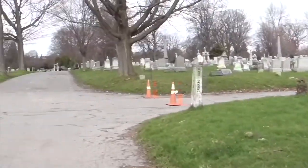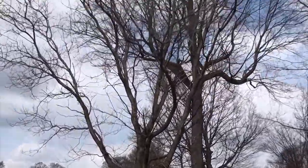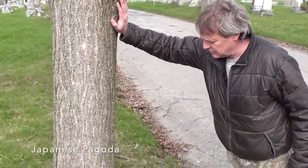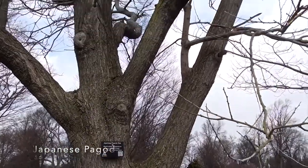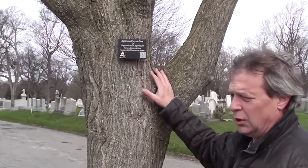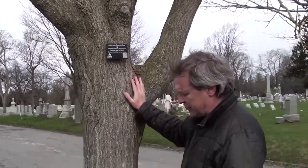Across the street over here, on this kitty corner on the left, that's a Japanese pagoda tree. What's up with that? It's from the Orient, from the Japan area. These are a late flower. They have a nice white flower, late summer, August time. So if you want to stagger your plantings at different times, you plant this, and this will be a nice summer flowering tree.